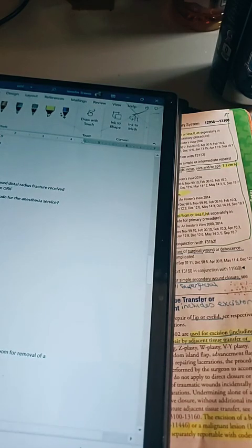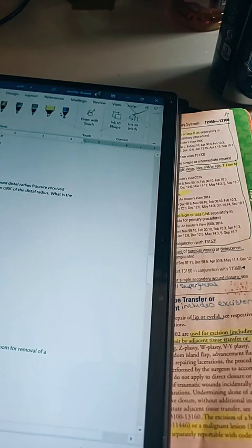Gotta get the pointer going on so I can adjust. This one's that cool. ORIF's procedure. This one's in anesthesia.